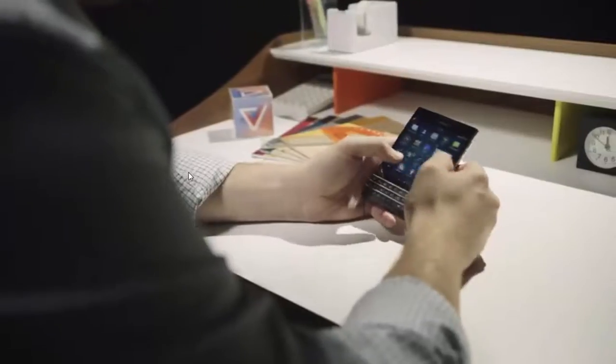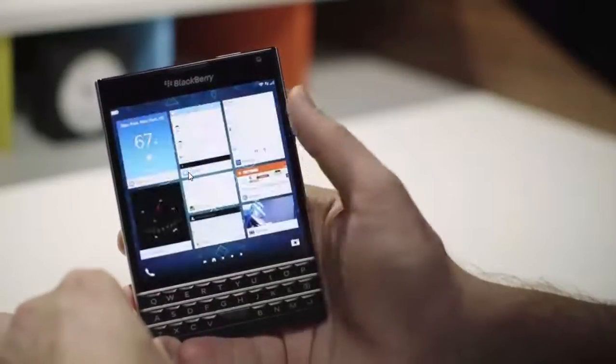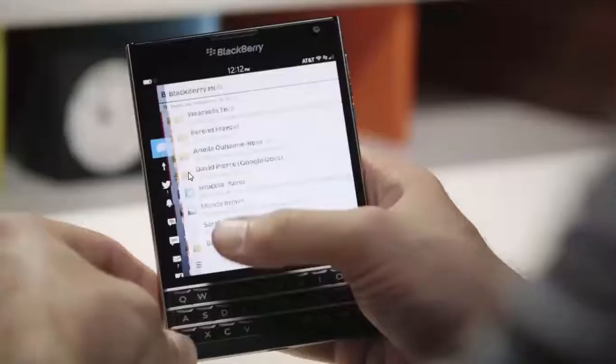The Passport runs Blackberry OS 10.3. It's been refined and tweaked and looks a whole lot nicer than it did a couple of years ago. But it's still the same interface, heavily relying on swipes and gestures, and it's not particularly intuitive. Blackberry 10 centers around widgets, app icons, and the hub. The hub's a good idea.